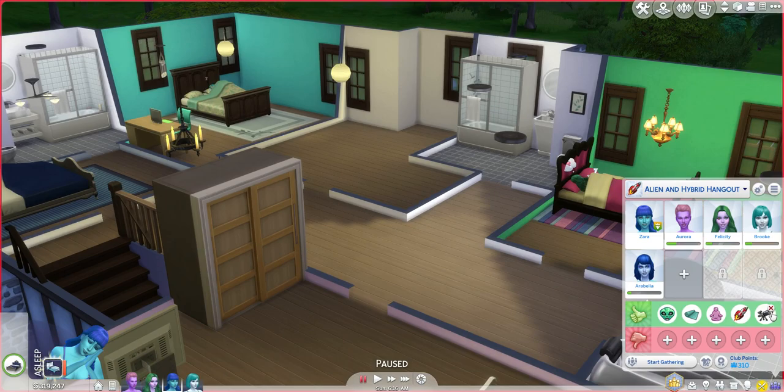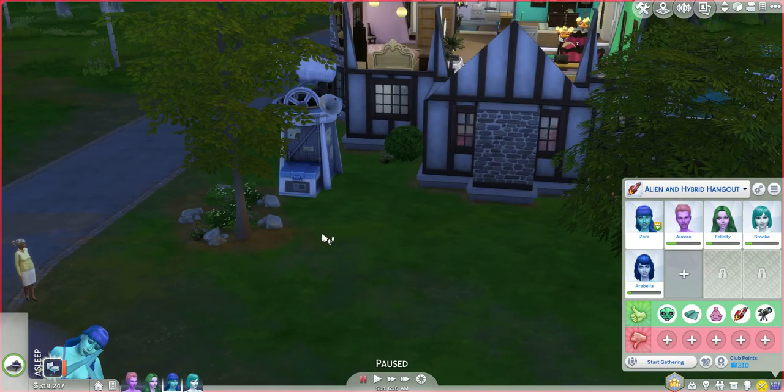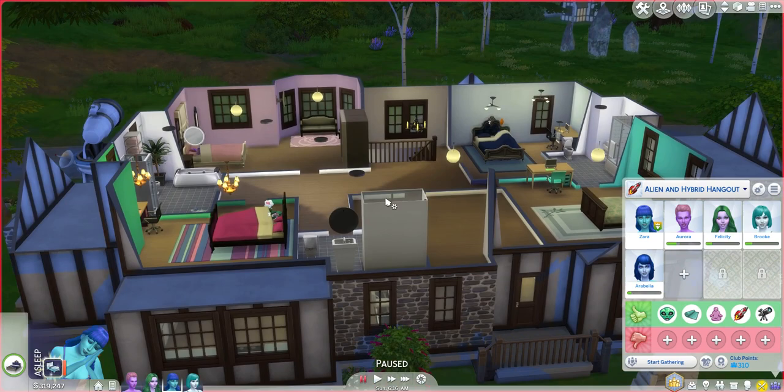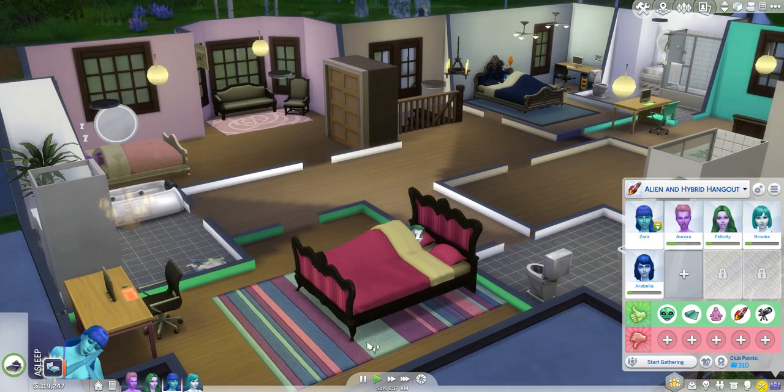And because of those activities, we've added a few things. We've added a microscope, a telescope to the yard to look at the stars and a little area where we can make a rocket ship. So we'll do lots of spacey activities with our little hybrid group. And we've got one member in the group now from last episode, as you can see. So we're going to get started. Well, everyone's about to wake up very, very soon.